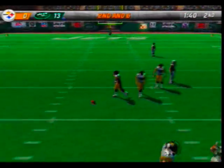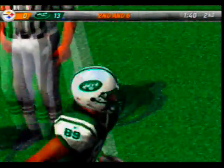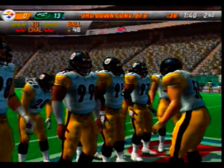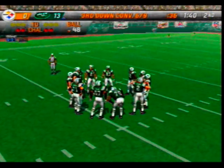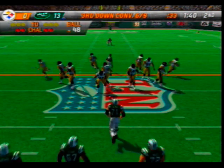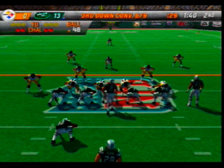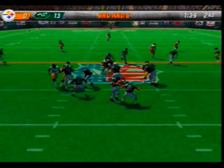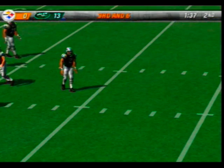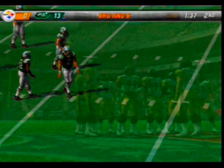Gets rid of it. Drops the interception. He's back in his zone. He's reading. He sees the quarterback the whole way. And then he gets a chance at an interception. He just didn't finish the play. And this is the ninth play of this drive. The Steelers with a four-man front with the pass in and out of his hands. Pretty good play call on that one. Everything happened just as it's brought up. Just couldn't hang on to it.